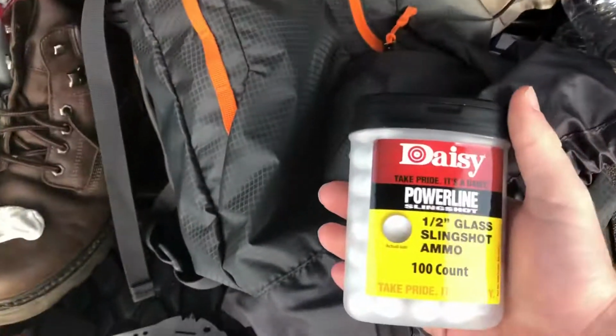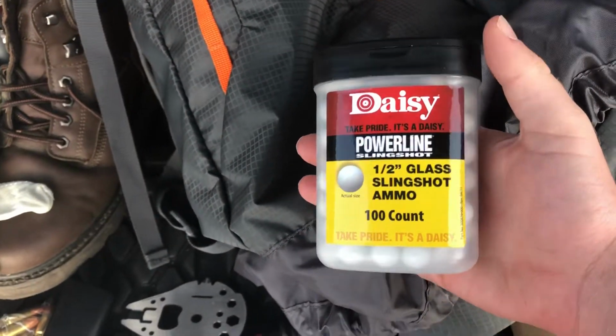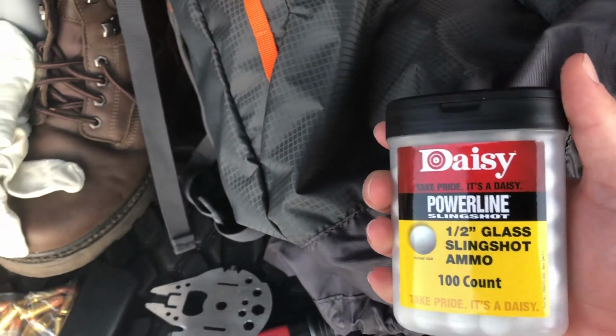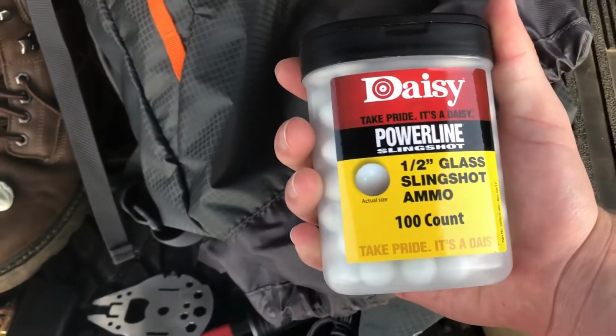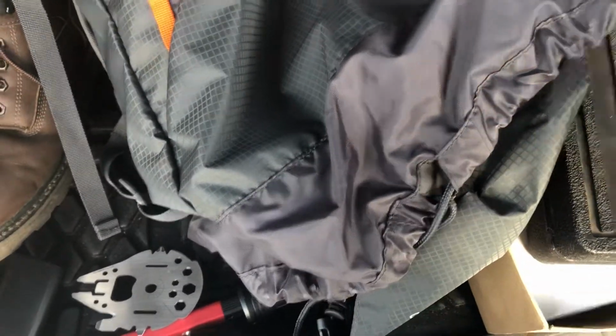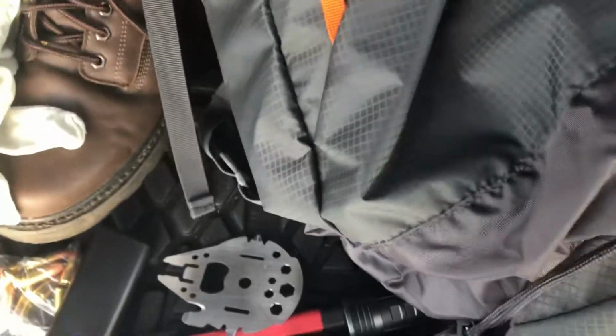I keep a bunch of glass slingshot ammo in here. I have a pocket shot. I don't keep it in my car because I don't want it to melt. But I plan on getting another cheap slingshot to put in here, and that can help me hunt or scare off coyotes or whatever.